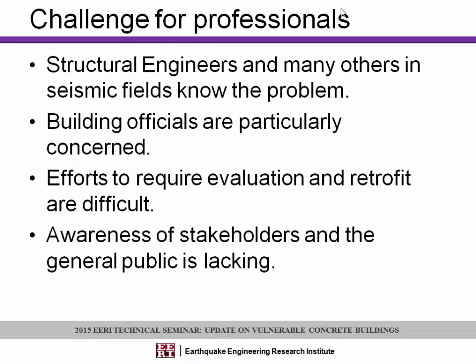It's not like unreinforced masonry, where these were owned by individuals or small families, and they were obviously all bad. I mean, they were predominantly bad buildings. The problem with concrete buildings is they're not necessarily non-ductile or dangerous. But the awareness of people in the general public particularly has been low.